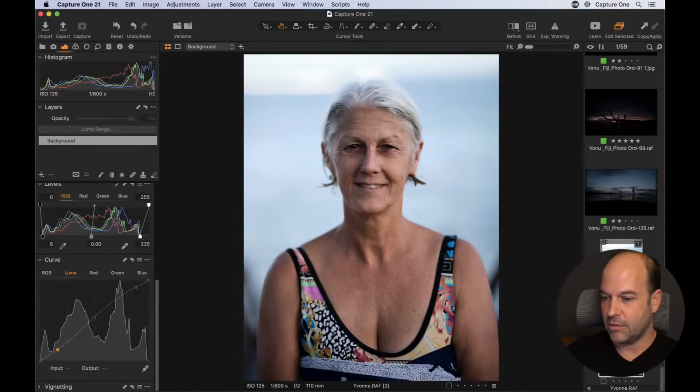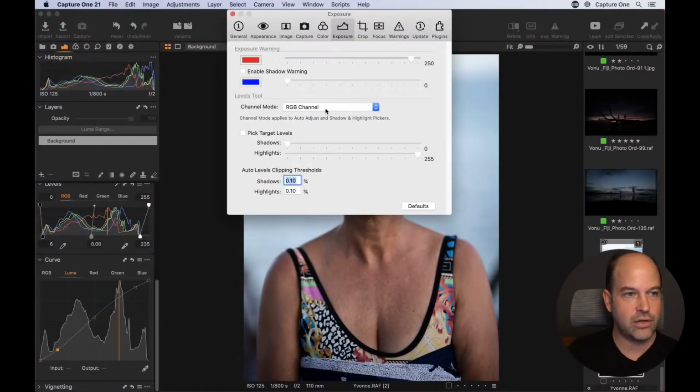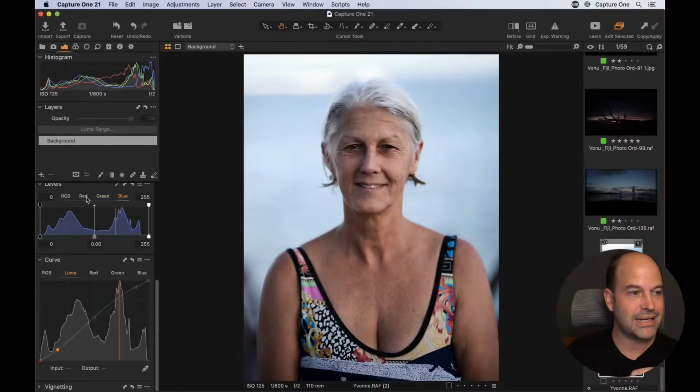And the other question from Hamed, what effects does auto levels give me if I set it to Luma versus RGB in the preference menu? What Hamed's talking about here under preferences is this RGB channel or red, green and blue channel. The default is RGB channel, and that will simply mean that it will adjust the red, green and blue to exactly the same levels. So it will just snap in the shadows and highlights as I mentioned earlier. Now, if you've got some haziness or an overall color cast, if there's a more dominant channel, then what that auto will do is set the shadows and highlights for each color channel. So that might help you remove some color casts and so on.